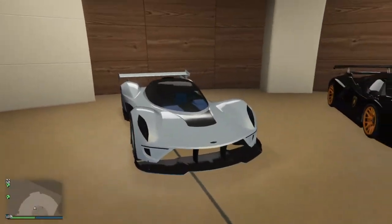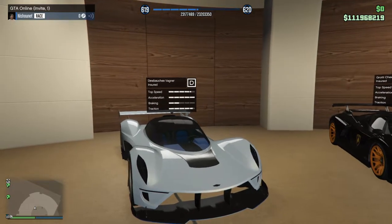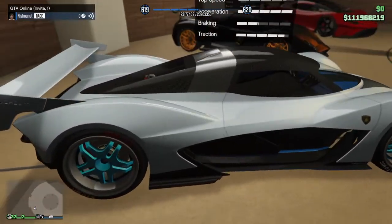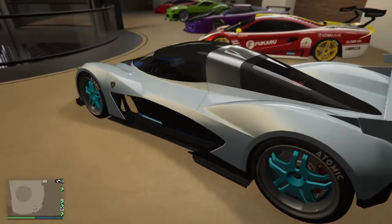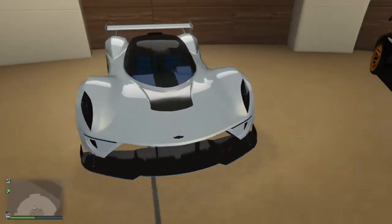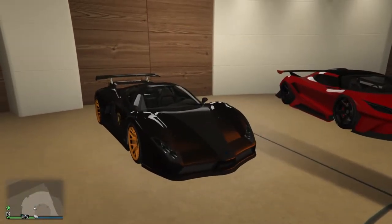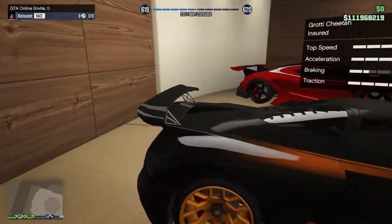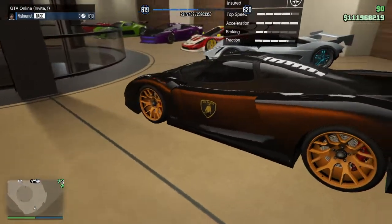Here's another good racing car in the supercar category, the Wagner. Anyway, it's one of the fastest ones you can get. Nice one, but bon, not really my favorite. Here is a Cheetah, again a car that was there since day one. We saw the Cheetah Classic before. Here is the original Cheetah.